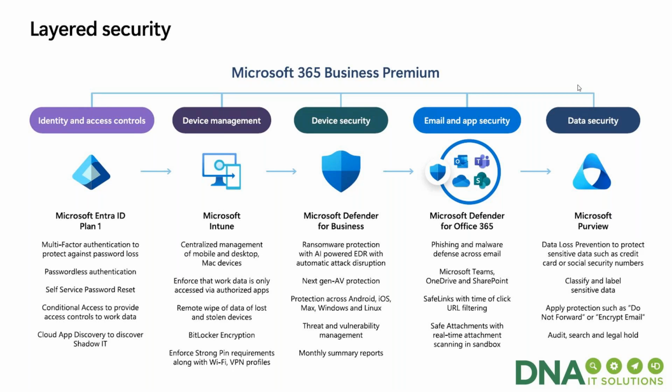Yeah, perfect. Thanks, Adrian. So once again, you'll see that this maps very closely to that zero trust architecture that was shown earlier, and the technologies available within the Business Premium subscription or license. From the identity side, that far left, identity being the new perimeter: multi-factor authentication, passwordless authentication, self-service password reset, conditional access, really helping to secure the identity wherever they may be working from.